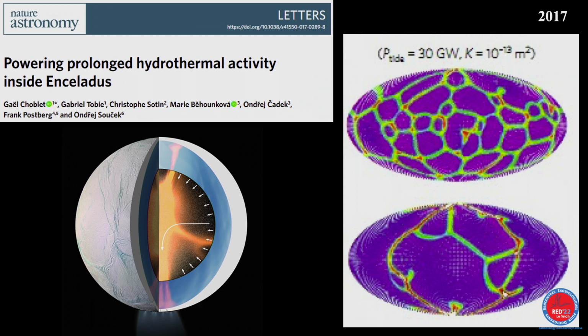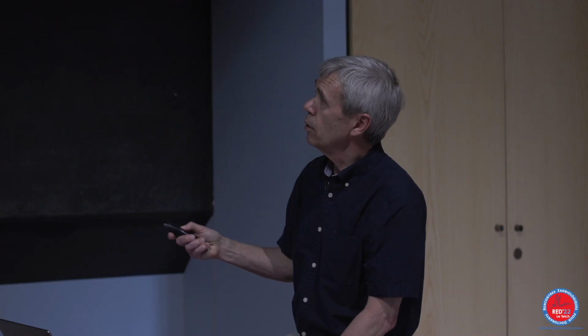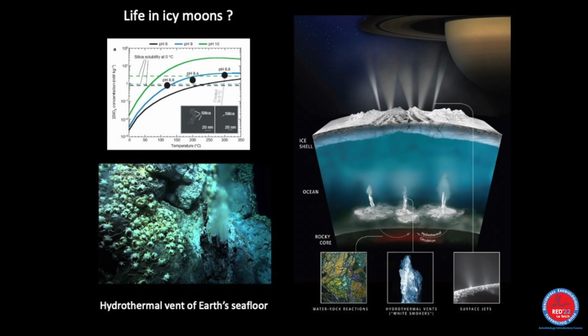So again, tidal dissipation is the answer for the amount of heat which is produced inside Enceladus. And so in his paper, Gaël Choblet was able to model the temperature of the water and the amount of heat that comes out of the rocks. And so they predict that there are places where we could have a lot of heat coming out. And so some cartoon came out from these different studies, where you have Enceladus, the tiger stripes at the surface, a lot of heat produced in the core, and some kind of hydrothermal system.